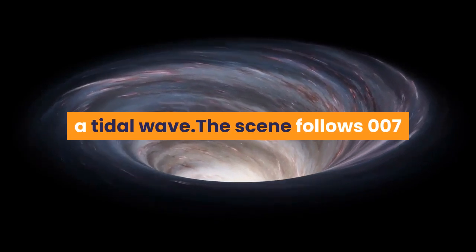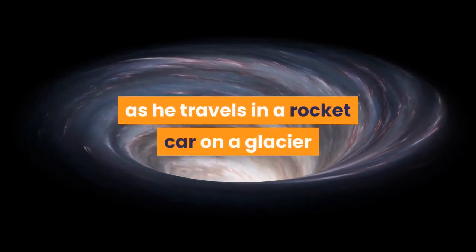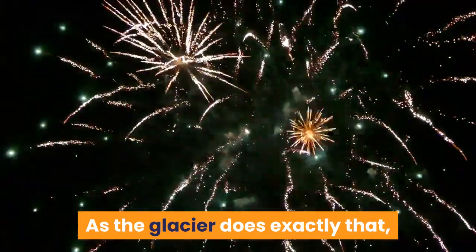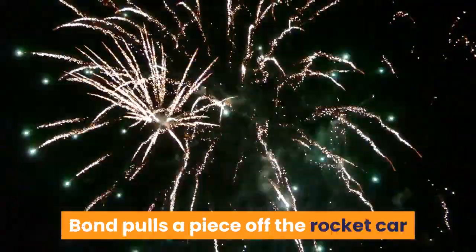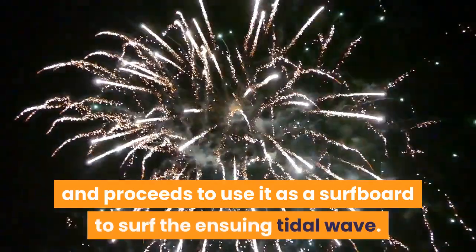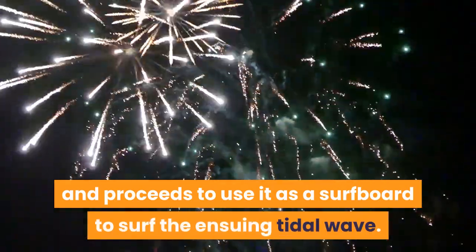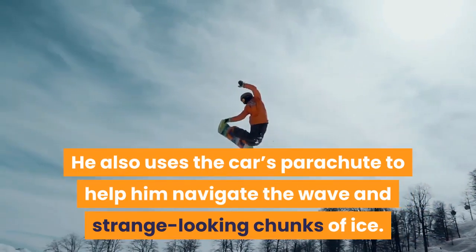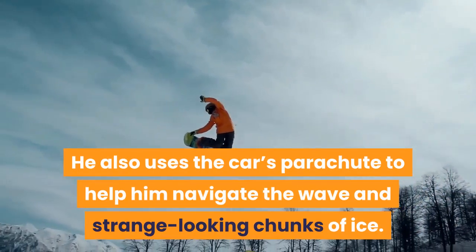The scene follows 007 as he travels in a rocket car on a glacier that is about to break apart. As the glacier does exactly that, Bond pulls a piece off the rocket car and proceeds to use it as a surfboard to surf the ensuing tidal wave. He also uses the car's parachute to help him navigate the wave and strange-looking chunks of ice.